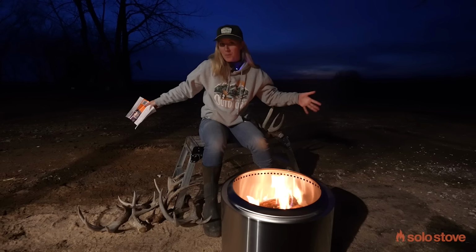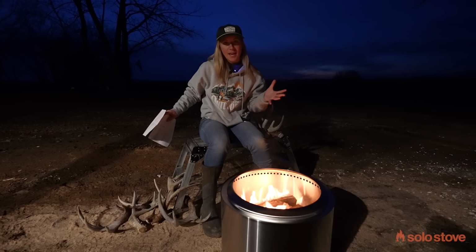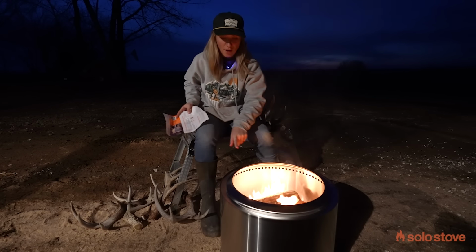We're back at the lodge. Best way to break in our lodge is with the solo stove. So we're checking out the antlers. We have literally been shed hunting all day, got ourselves some dinner, came back just to hang out at the new lodge. Most important part is to remove the flame ring, which is right on top.